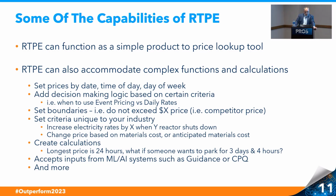Oh, you could create calculations, as I said before. So one example we do is, I only have a 24-hour price. That's the longest price I typically create. I could create like a 3-day special or whatever else if I want. But we don't do that because it's a pain in the butt. Who wants to do that? But the system can calculate. So if somebody wants to park for 3 days and 4 hours, we already put an algorithm into RTPE to say if that happens, then how do you take the various components, put them together, and come out with the right price? Again, it's fast. It does it very fast.